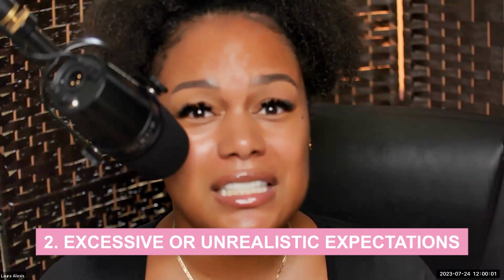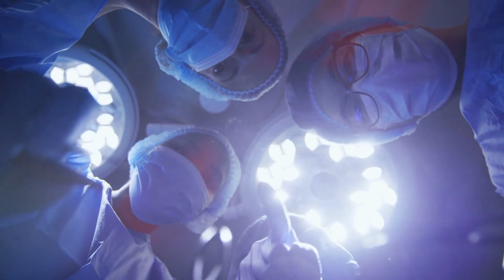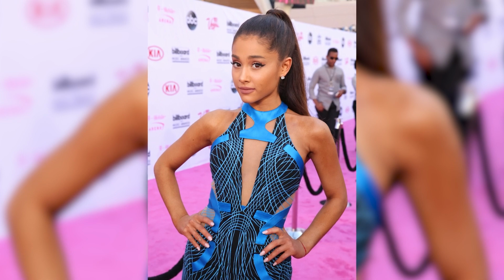Sign number 2 is that you have excessive or unrealistic expectations. Let me explain. I am a big boned woman. It would be absolutely insane if I thought that after my surgery, I was going to look like Ariana Grande. It's not possible. It literally is not possible. She's beautiful. She's amazing. But her and I have completely different body types.